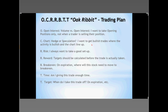Then I go through the Oak Ribbit trading plan. The O in Oak Ribbit stands for option volume versus open interest. And let me explain this to you.